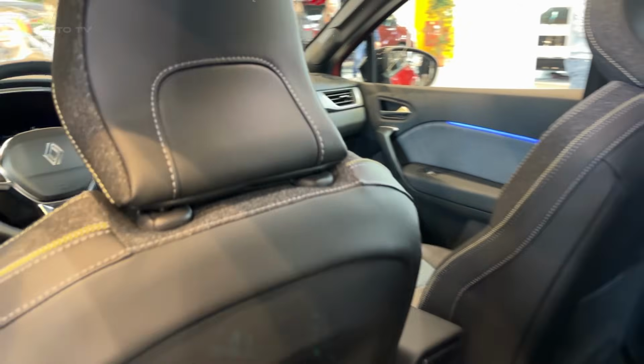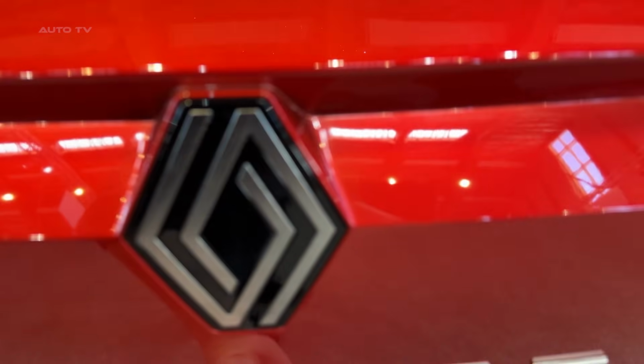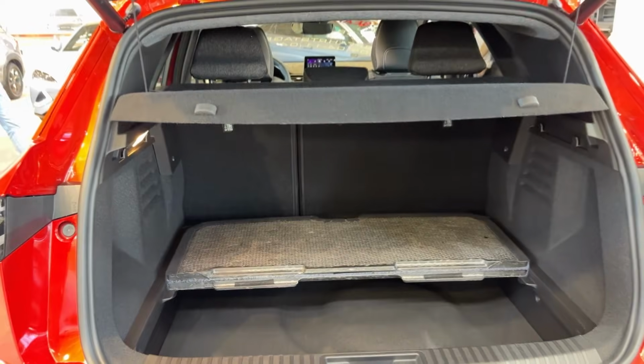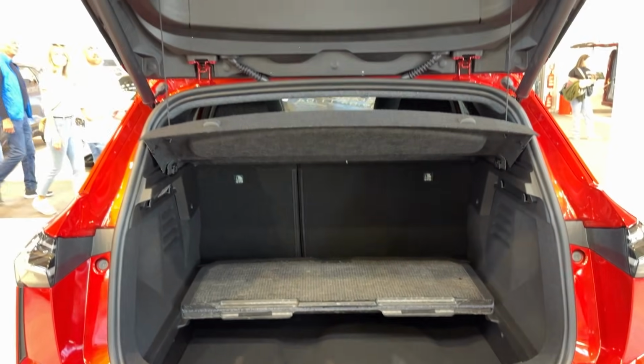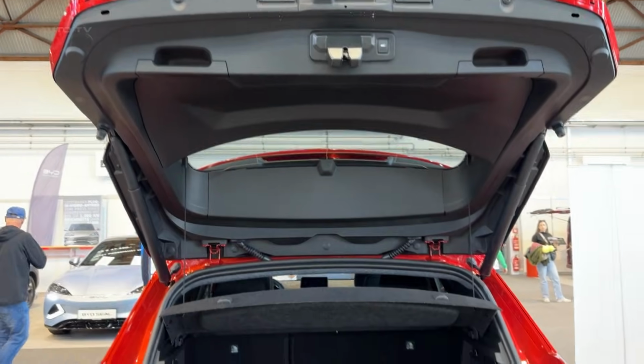The adjustable boot floor adds versatility, and clever touches like the ability to position it vertically to divide the cargo area show Renault has really thought about how families use these vehicles. Safety equipment is comprehensive across the range, with automatic emergency braking, lane-keeping assistance, and adaptive cruise control as standard.